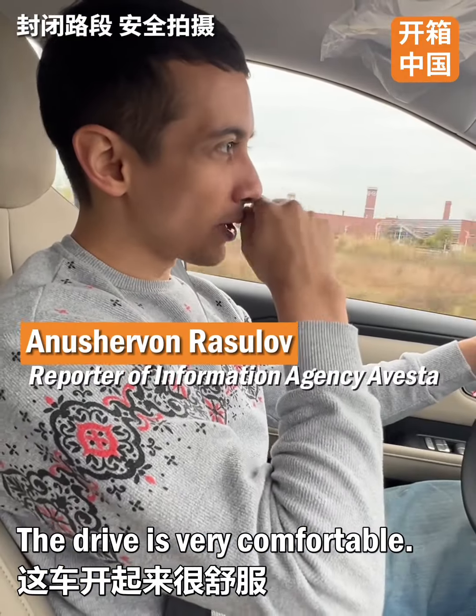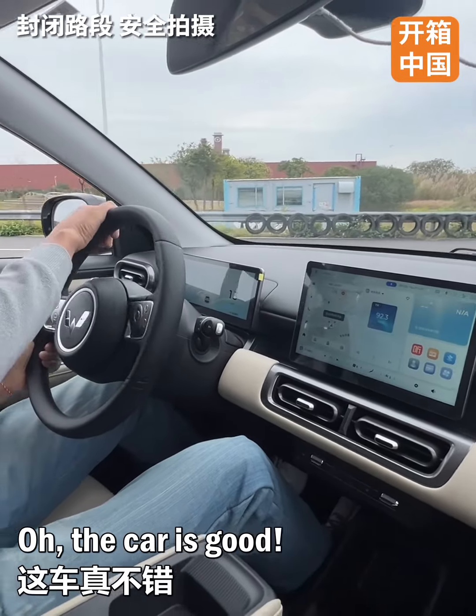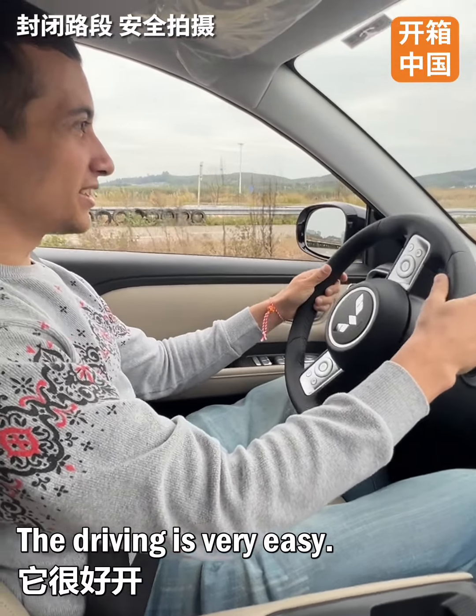The driving is very comfortable. Yes. Not heavy. Oh, the car is good. This one. I like it. You like it? Yeah. The driving is very easy.